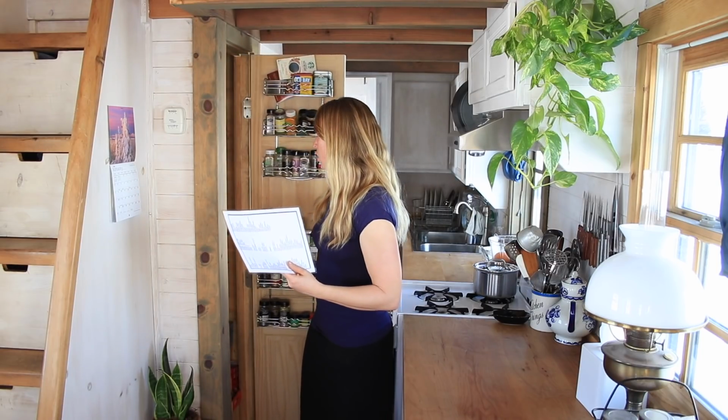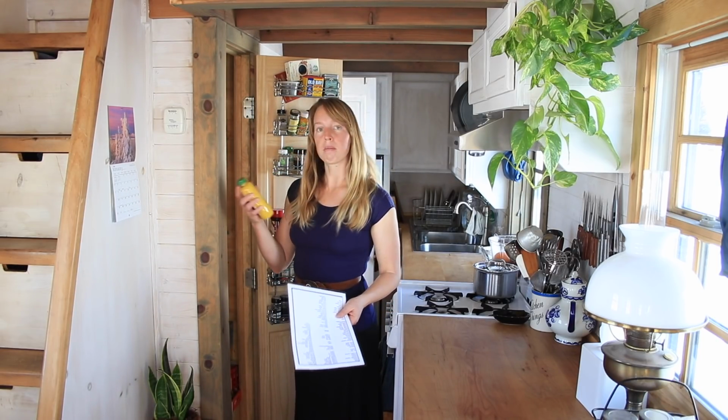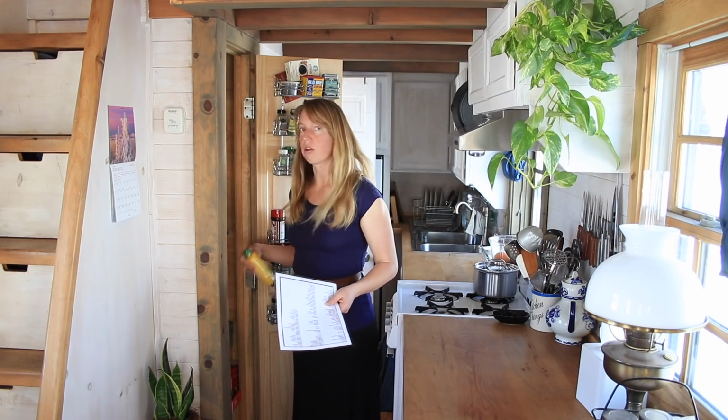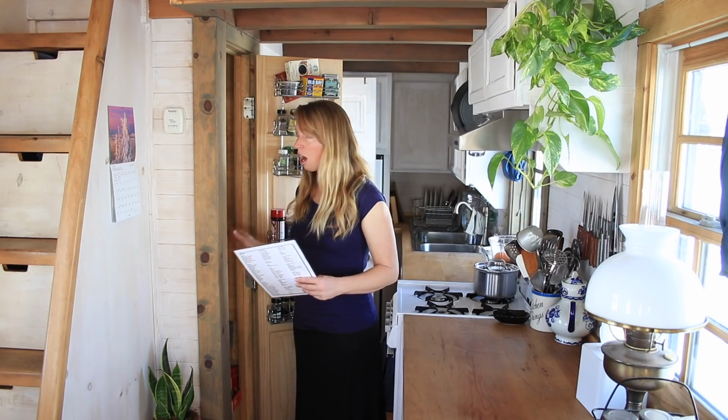When I know something's running low, and not down to the last, oh, it's all gone, but down to like, okay, there's one prepared mustard of yellow mustard, which I don't even like, but Clay likes it. I like the brown mustard. Anyway, there's one yellow mustard left on the shelf, and I know that's the last one, not opened yet. I'm going to put that on the list. So it's not an emergency. I don't need to go to the grocery store right now.